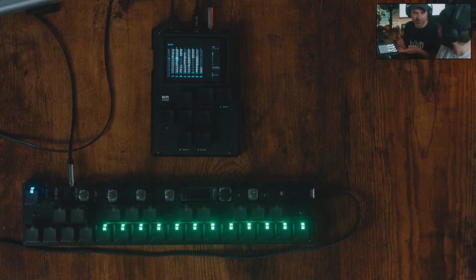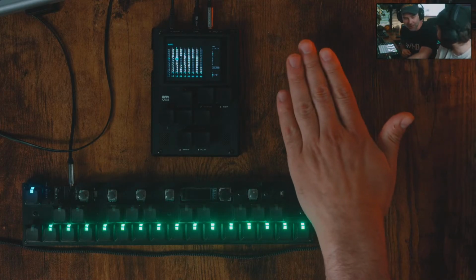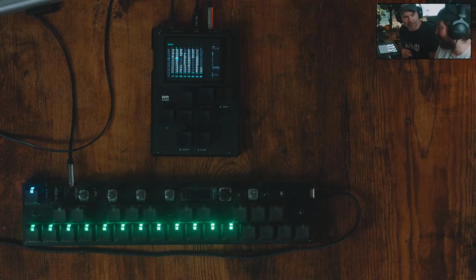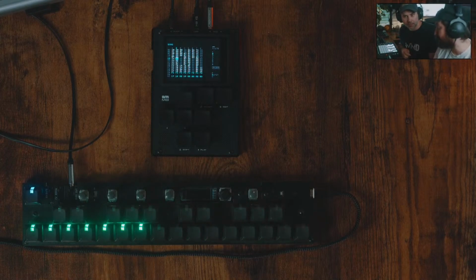And this brings up our next topic real quick: Polyend Mini Tracker. Oh yeah, I'm curious to see it in action. I have not touched it. I think I'll be able to check it out at NobCon. You will be able to check it out, and they will be at NobCon. It's going to be interesting.